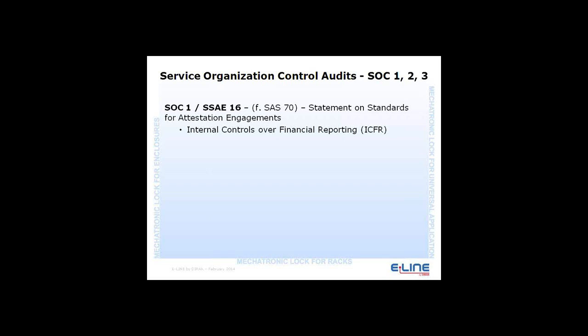A SOC 1 report is intended to be related to, if your client has a system that's hosted within your data center, and that system is related to that client's internal controls over financial reporting. So if it's a financially relevant system, then they may require a data center to have a SOC 1 report. Examples might be an ERP system, a payroll system, or some other type of accounts payable system. All those would be relevant, obviously, to the financials of your client, and so that client may demand that you have a SOC 1 or SSAE 16 report.